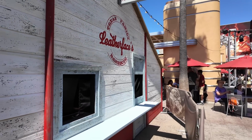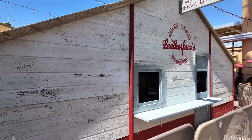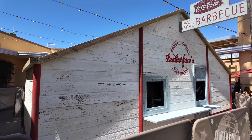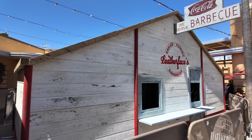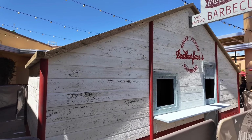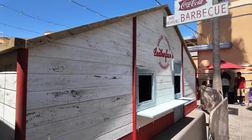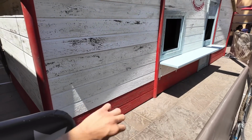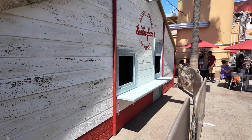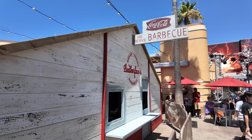But also we have Leatherface's Barbecue. Thank you guys so much for commenting down what they had last year. I completely forgot that it was Surfer Boys Pizza. I didn't eat there a single time last year. I don't like pineapple on pizza. I don't really like pineapple in general unless it's in a pina colada, then I'm alright. Regardless, it's looking pretty good. They're probably gonna add maybe an ice box over here, the Coke sign like before. It'll look very similar to the first iteration of Leatherface's barbecue back in maybe 2021. It's looking really good though.